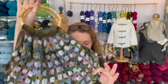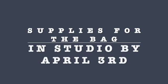And fixing the mistakes is way easier than in knitting. So that's one of the reasons why crochet is popular. But anyway, the bag is what we're going for. When you leave the beginning class, you'll be practicing a granny square, so you're ready to do this. And this bag will be April 3rd, which is a Sunday, 10 to 12.